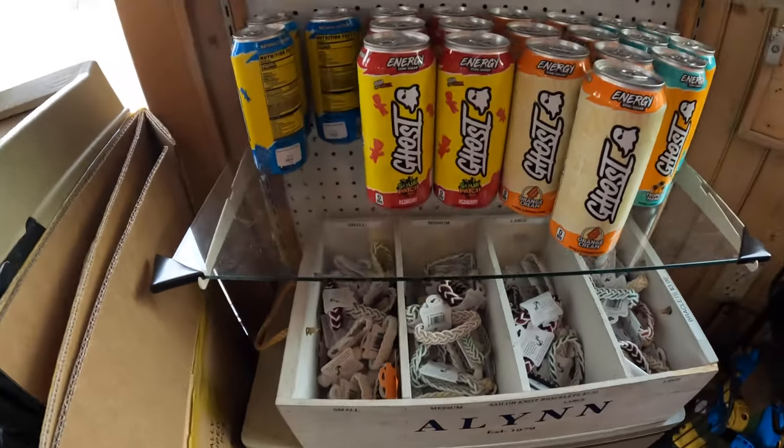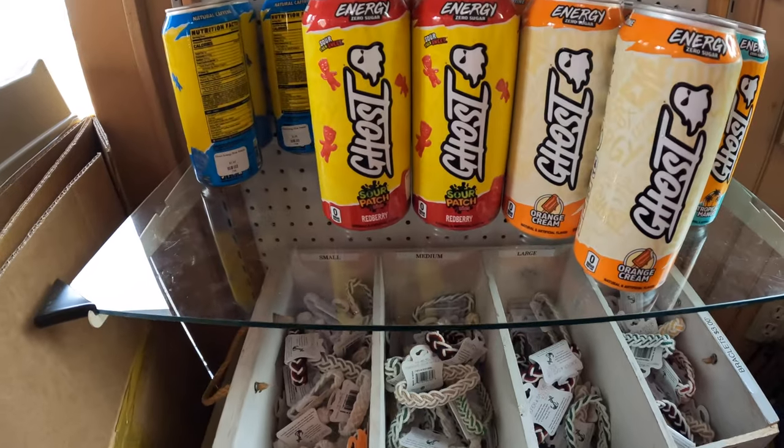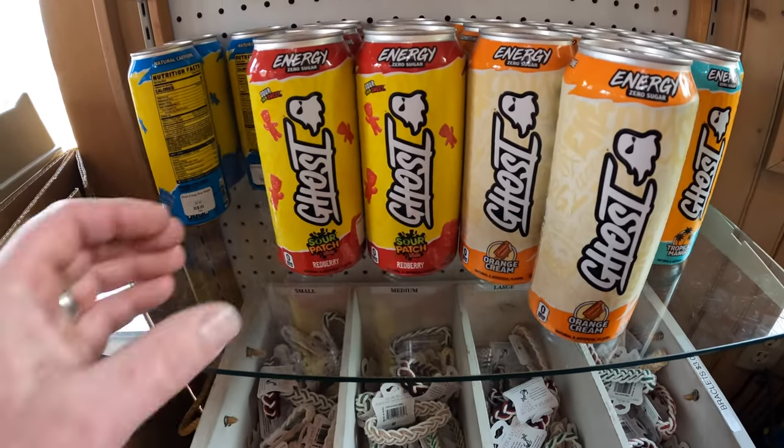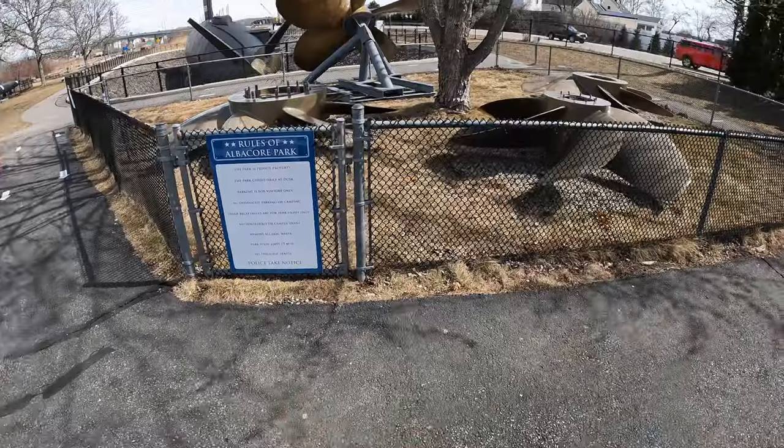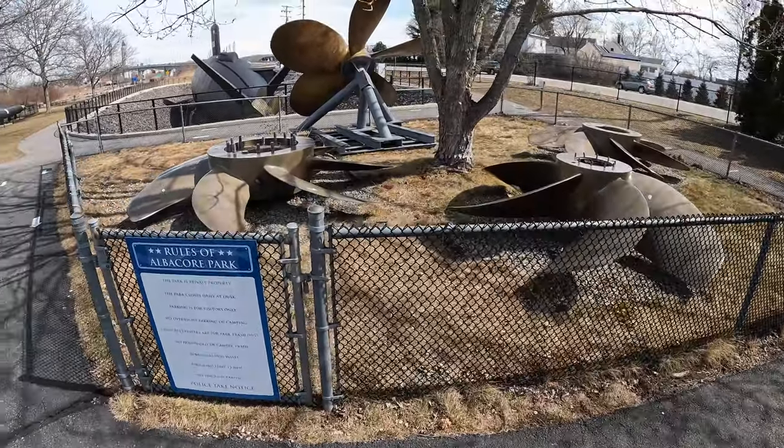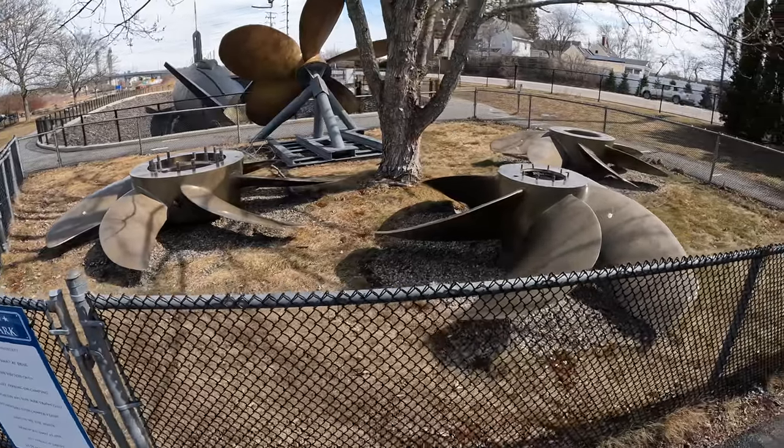Oh, Zach, look at it. They have a Sour Patch drink? I want to get that for my birthday, Dad, so I can drink it on my birthday. I've never heard of that before. Just got out of the gift shop.